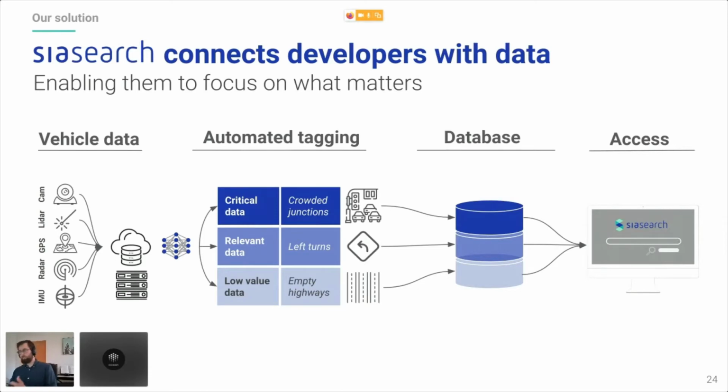And then here under automated tagging, you can see we've classified the data by how important it is. So, crowded junctions are very important. Left turns are relevant, but maybe you don't need that many left turns. And then you have low-value data like empty highways. There's only a very limited subset of data about empty highways because it doesn't contain a lot of information. This data is then stored in the databases I mentioned before, and then it can be accessed in different ways.